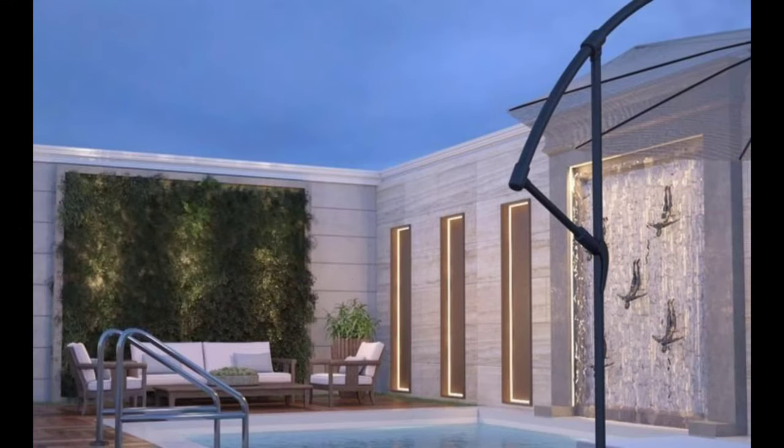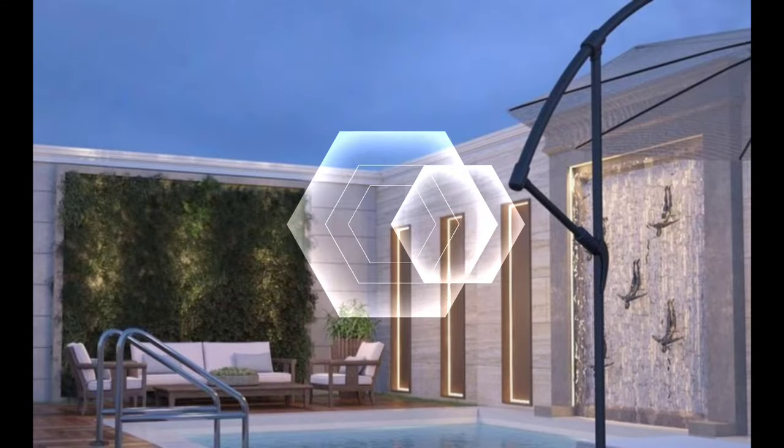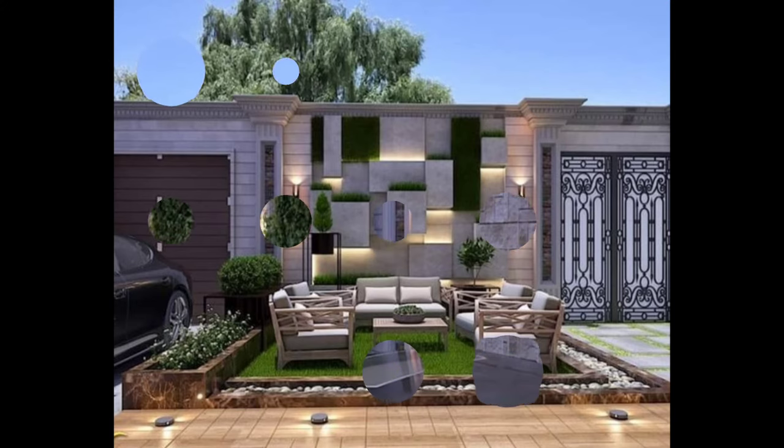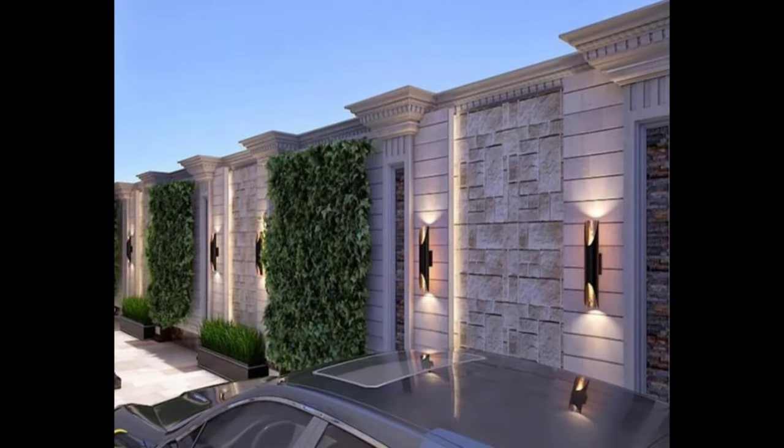5. Brick boundary. The earthiness of brick makes it a popular choice of material for a boundary wall. Besides adding a warm feel to the exterior, it also introduces texture, giving the home a classic look.